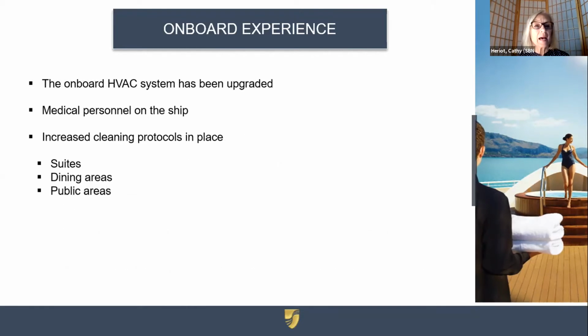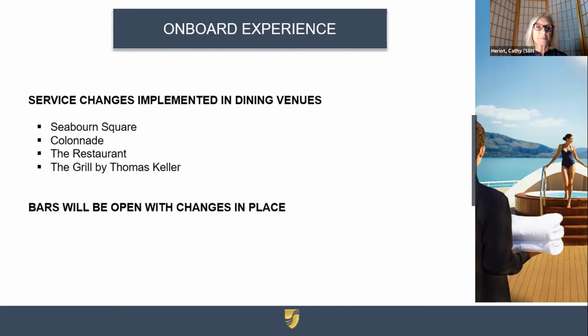We've upgraded the HVAC system on board the ship. And of course, as you know, our medical personnel is always on the ship. And we're increasing the cleaning protocols in the suites, the dining areas, and the public areas.